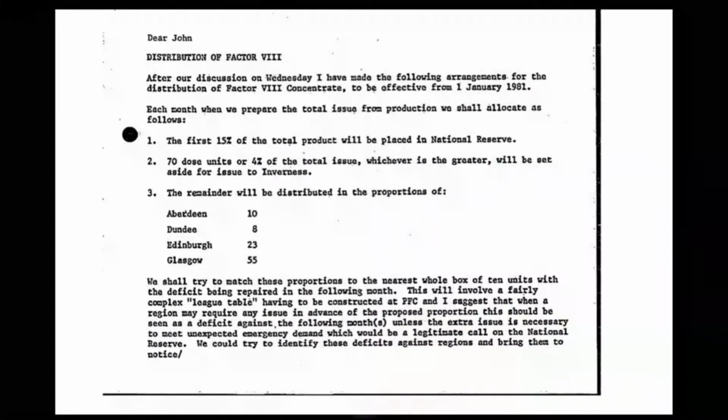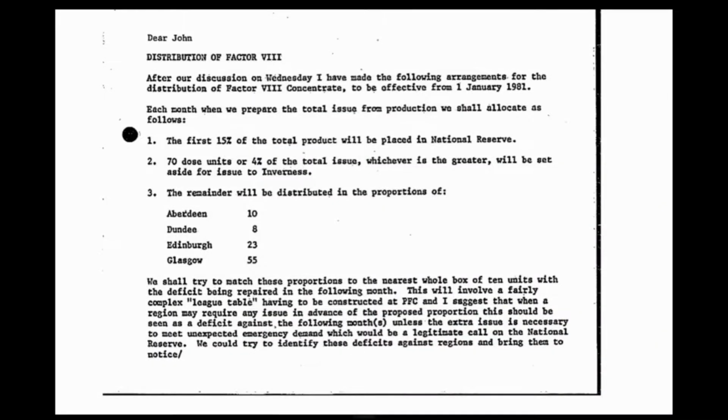Thank you. So this is December 1980. Later on in the same year, again, Mr. Watt, a letter to Professor Cash, and I'm going to look at the introductory passages of the letter. Mr. Watt says, after our discussion, I've made the following arrangements for the distribution of factor VIII concentrates to be effective from 1st of January 1981.